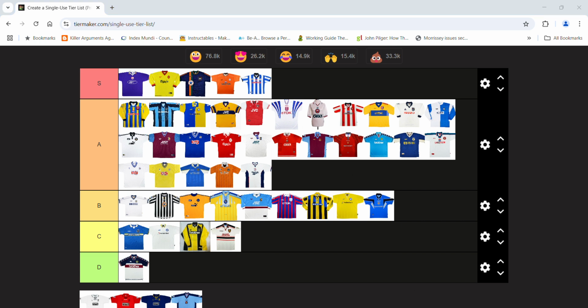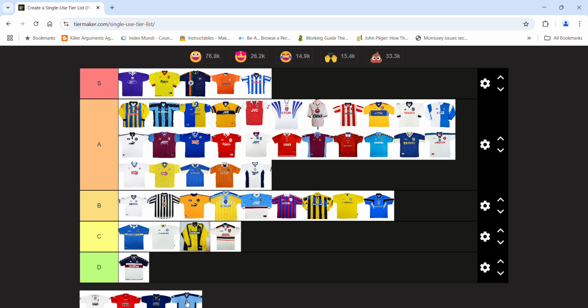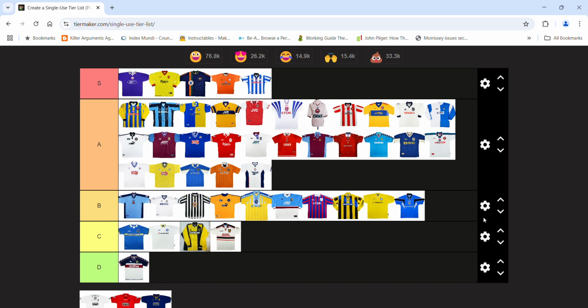Yeah, you know what? Probably ahead of that United home. Away, the usual kind of lack of imagination with Hammers. They decide to put these in a column format, which gives it a different vibe, I guess. Doesn't do it for me, to be honest. It's just a very dull kit. That's going to get top of B tier, I think. No, in fact, it's going to, my misgivings with the Newcastle shirt. No, I'm going to keep it there.